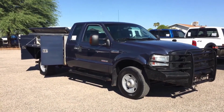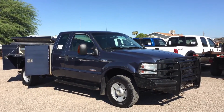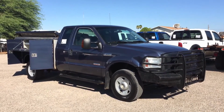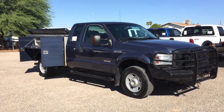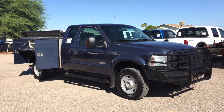We're selling this truck. It is a 2007 Ford F350 Super Duty Super Cab. That's a four-door extra cab. It's a single rear wheel. Obviously, it's got a utility bed. I got some of the doors open because it takes too long to do it with one hand, which is how I would be doing it.